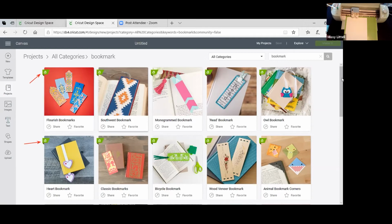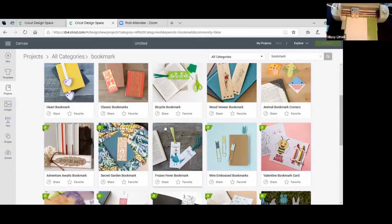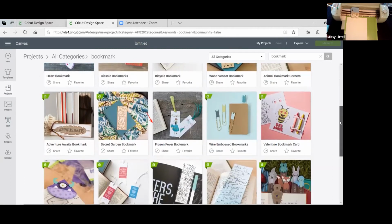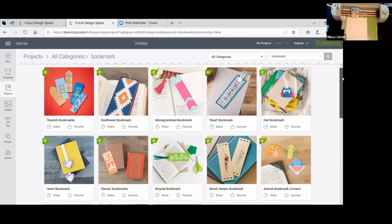If you don't see that symbol, let me go a little farther down and see if we can find one that doesn't have it. Where you don't see that symbol, that means there's going to be a cost to that item. And there's no good way for us to charge you and then it to charge our account. So we just avoid the ones that aren't free or are part of the Cricut Design Space access already. But there are a ton to choose from. There's just a whole host of really awesome patterns. So you're going to find a lot to work with no matter what it is that you're looking at.